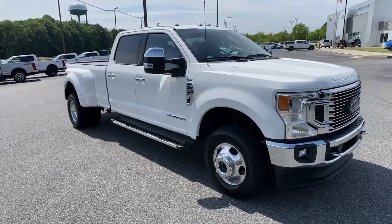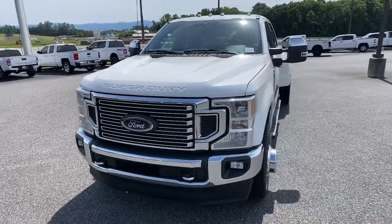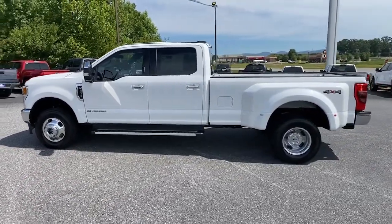You will love the features of this 2022 Ford Super Duty. With less than 5,000 miles on the odometer, this vehicle provides excellent value. If you're going to do it right.